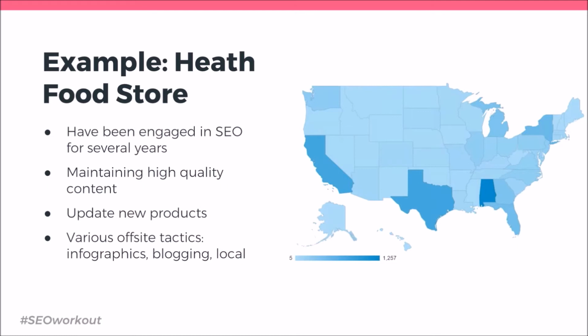And since they have offices, like I mentioned, local SEO is also a huge part of their strategy that gets constant checkups to ensure everything is still optimized correctly. You can see here from their analytics that while they get traffic from all over the U.S., most of their traffic comes from Alabama, where their offices are located.